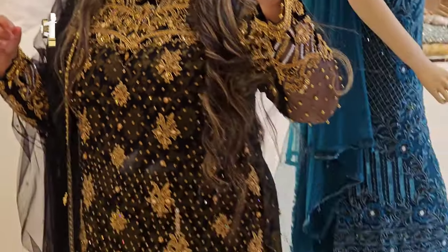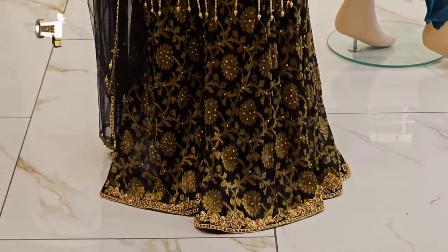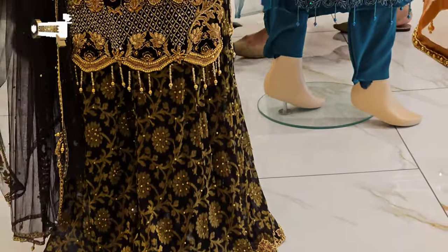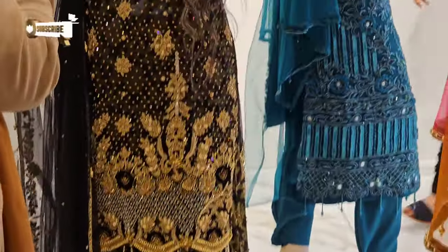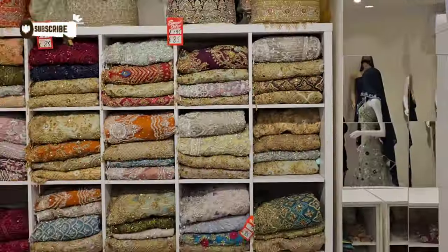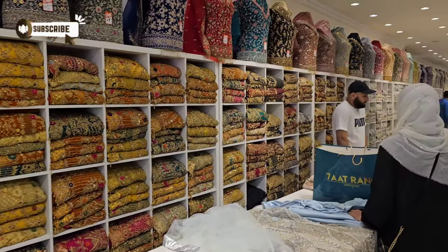Amber, how much is it? 195. How much? 175. No, I've worn it and I've showcased it. I should give it to you. And these are the mashallah all unstitched suits.